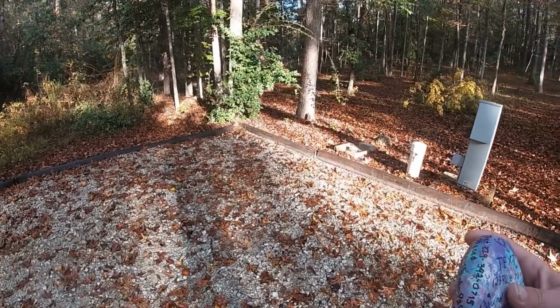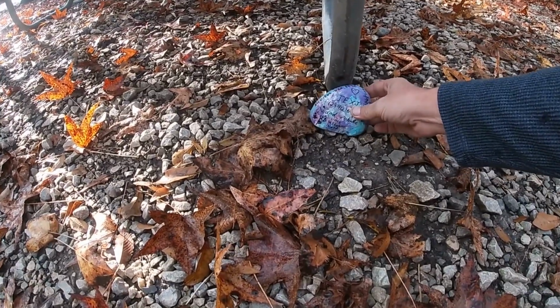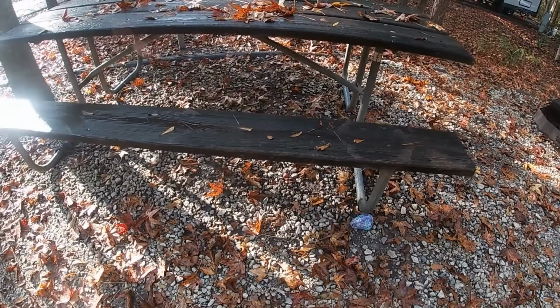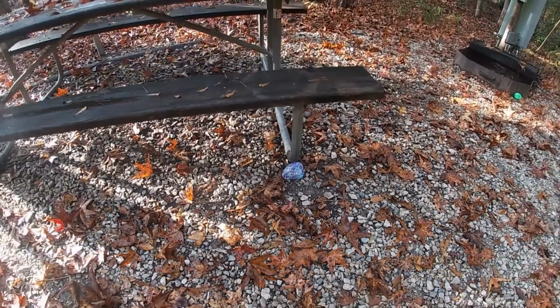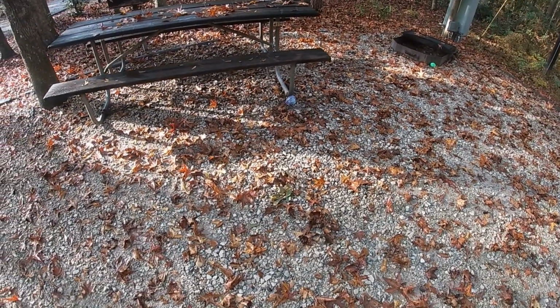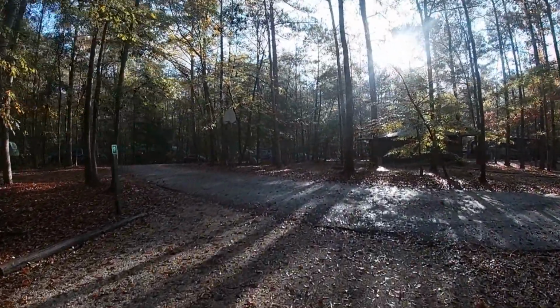So we're gonna hide it here, right down here, for some other folks to find. So there you go. Your rock has traveled from Georgia to Alabama. So good luck on folks finding your rock, and hopefully it travels to another state. Maybe it'll make it to Alaska or something. All right, let's get back and hide some more rocks.